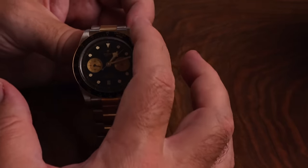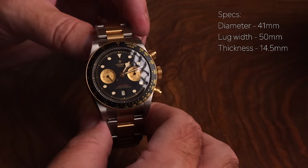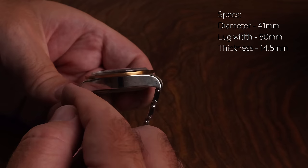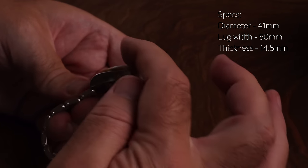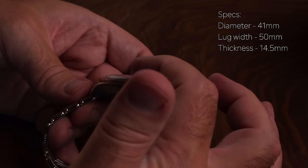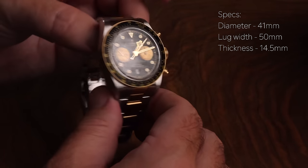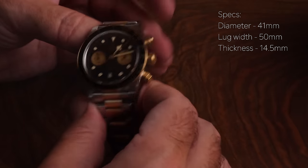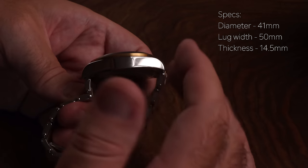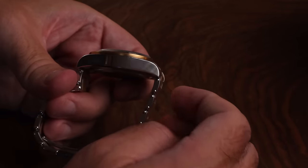So what have we got? We've got a 41 millimeter diameter. Actually, it's a tiny bit more than 41. And it feels like a 42 or even 43. You'll see it when it's on my wrist. Lug to lug, it's 50 millimeters and 14.5 in height. So not a super slim watch, but you do have that box crystal there adding maybe an extra millimeter to the thickness. And that adds a lot of kind of vintage feel to the watch. But they have been known to have 15 or 15.5 millimeter thick watches. So really, on the grand scale of things, this is a relatively slender watch as Tudors go.